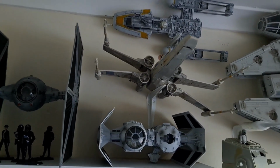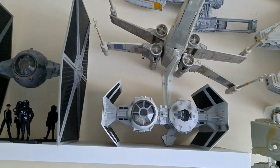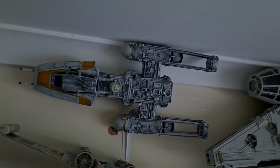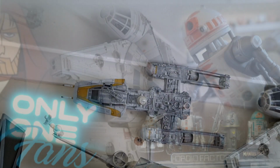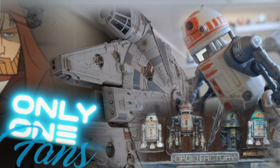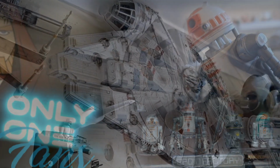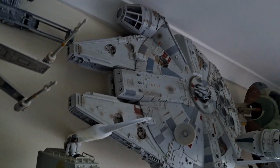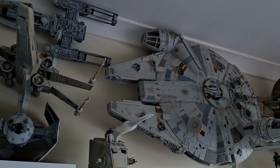Well, this is kind of new right here. So for those of you who don't know what is different here, I put the Y-wing a little bit higher. Somebody not long ago, in fact, it was the last episode of Only One Fans, wanted to know how I hung that up. And I did explain it, so go check that episode of Only One Fans out. And then you'll also see how I mount the Falcon, which is just two brackets. I've had that like that for years. Nicked the idea off a guy on Facebook. And these brackets are awesome.